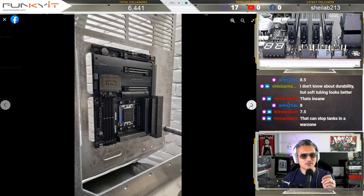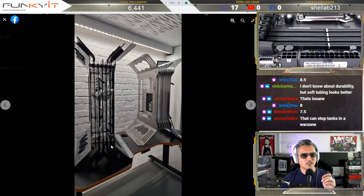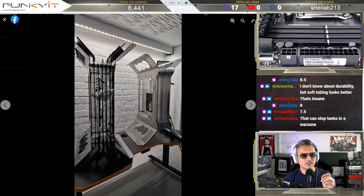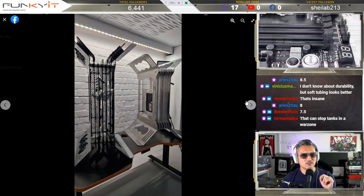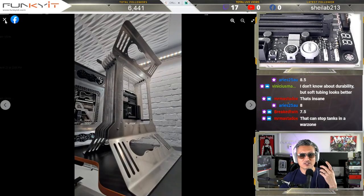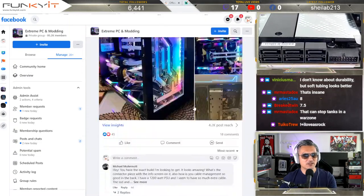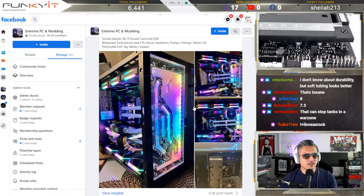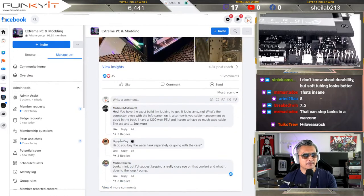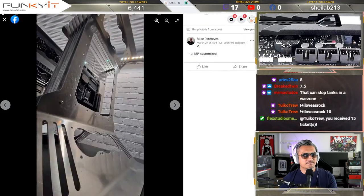Oh, it's got the ProArt motherboard from ASUS. There you go. Very nice. This is the ROG version there, and this is the second version on the right. So that's the update. I can't wait to see the full products on both of them. Oh, it's gone back to the front. Okay. Yeah, I've seen that one before. Very nice.